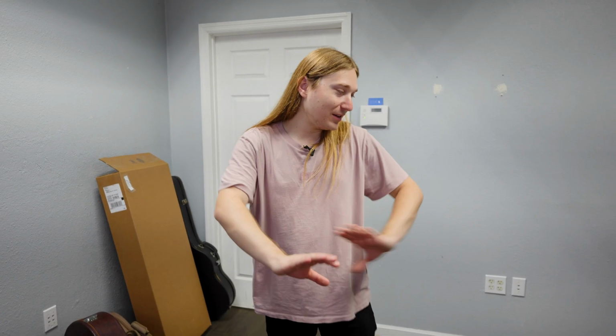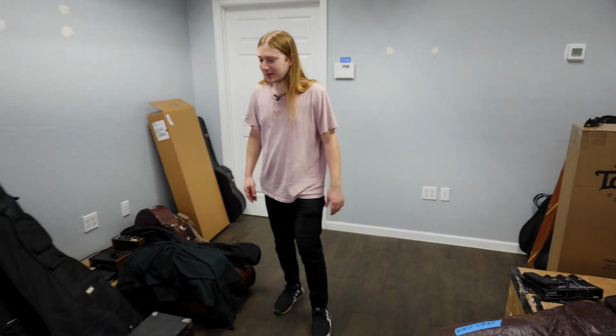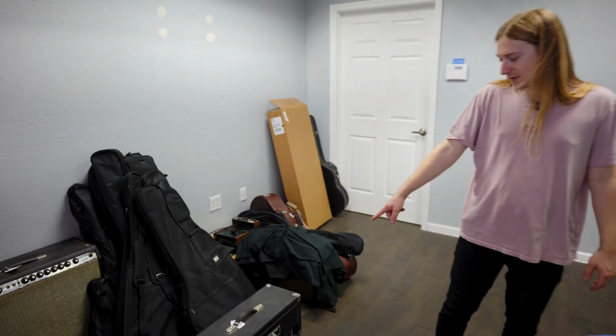Two very boring minutes later. All right, so we've got a ton of gear here. We're just gonna pick a few things and check out what they are. First thing, the Sovtek head.